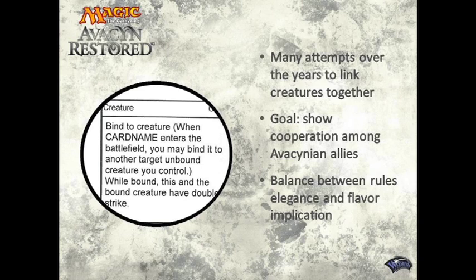But allies, for example, from Zendikar were an attempt to do this. And there was another mechanic called Bind that was originally called Link that we brought into design in Avacyn Restored, and it was really fun. It was tons of fun to play with. And the way it works, and you can see an early template here, is that two creatures will bind together, and while they're bound, they both get a benefit from it. This gave us a really good way to show teaming up on the battlefield without really overwhelming you with complexity.